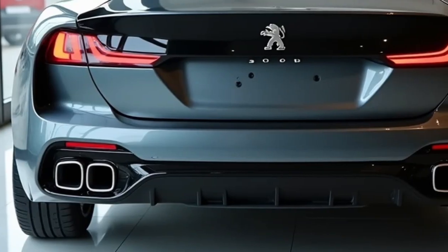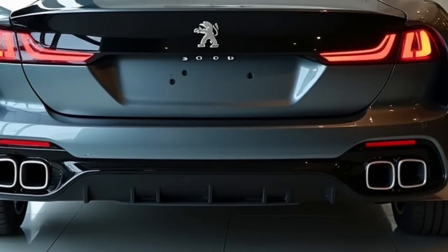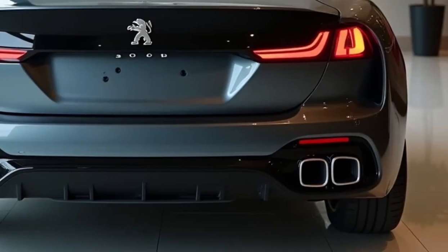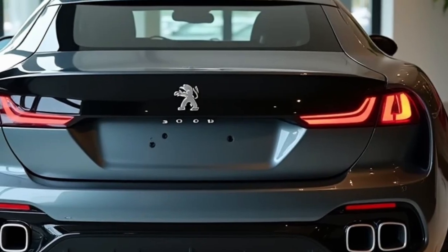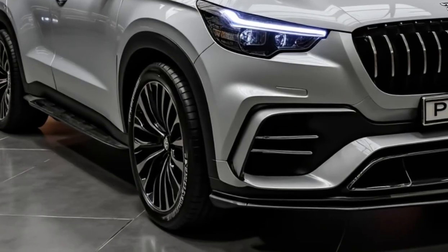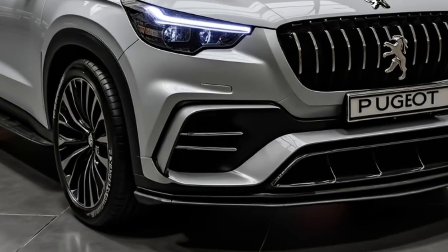The 3008 comes equipped with the latest generation of driver assistance systems, including adaptive cruise control with stop and go, lane centering assist, traffic jam assist, blind spot monitoring, rear cross-traffic alert, and a 360-degree camera system. There's also a semi-autonomous driving feature available on higher trims, which can handle highway driving under supervision, making long-distance travel more relaxing.